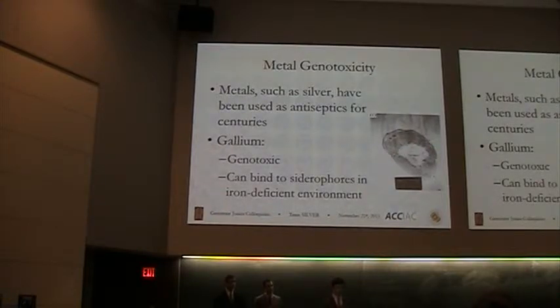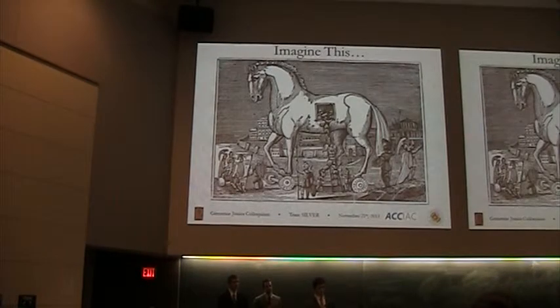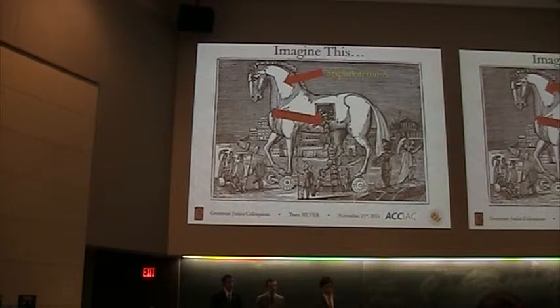So a metaphor that we like to use at Team Silver is the Trojan horse metaphor. I'm sure many of you have heard about the Trojan War and how the Greeks used the Trojan horse to trick the Trojans and let them into the city of Troy to destroy the city. So in this metaphor, our Trojan horse would be our siderophore, which in our case is from Staphylococcus aureus. The Greek soldiers in this instance are our ion gallium, which will go into the city and destroy the city. And then our city of interest would be Staphylococcus epidermidis, which is the bacteria that we are studying.